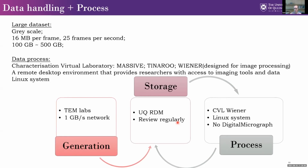So we can also use additional supercomputing processing to work with these videos and do manipulation, because the quantification that we get from the videos is really important when we want to make that correlation between what we're seeing in the TEM and what we observe in the lab in our battery systems as well. We can use a characterization virtual laboratory, and there's a series of ways we can access that, through a Linux system. But unfortunately, when we work there, we can't work with Digital Micrograph, so we require additional tools to be able to do this post-processing analysis.